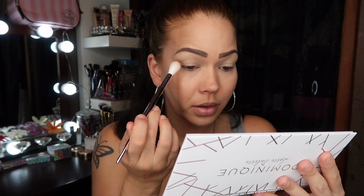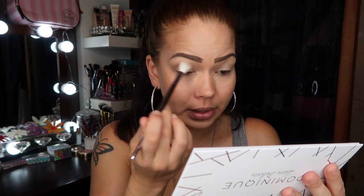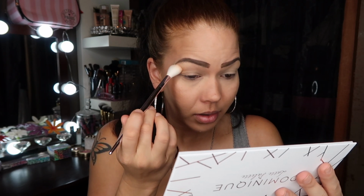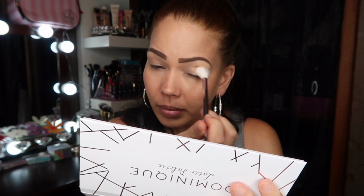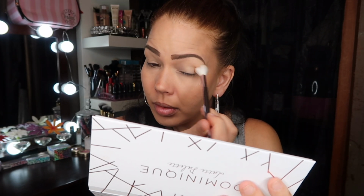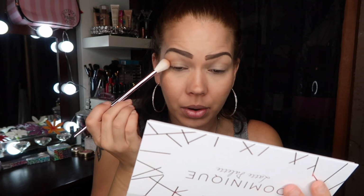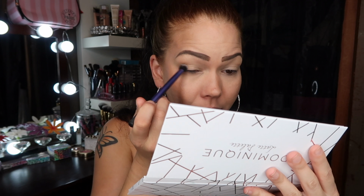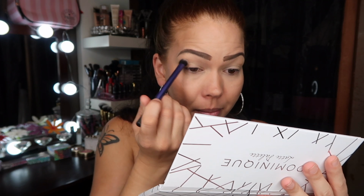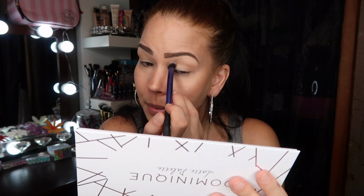And I'm going to use this large blending brush and go in with the color Caramel. And I'm just really, really lightly putting it on because I just want to see how well it blends out. And just trying to get the transition started. So I feel like you could definitely go darker with this. So I'm going to use this Dome Shadow Brush and I'm going to go back in with Caramel. Yeah, see, it's very blendable. It applies very smoothly.